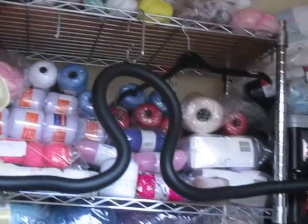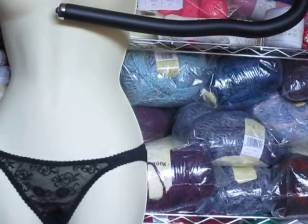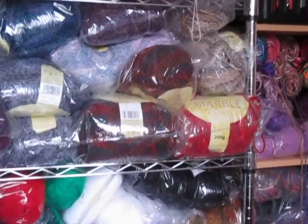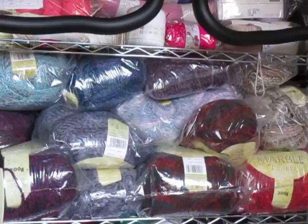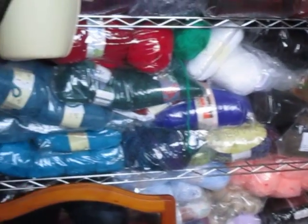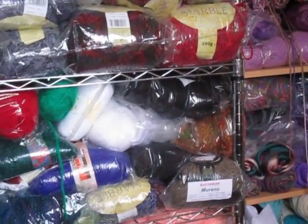This weird looking object here is a coat hanger that's meant to display sweaters. This is the James Seabrett, the marble chunky. I bought a lot of that, not last year, the year before. So that will get used up, because I've got ideas of making hats and scarf sets this year. That's some more chunky, and a little bit more of the James Seabrett there.